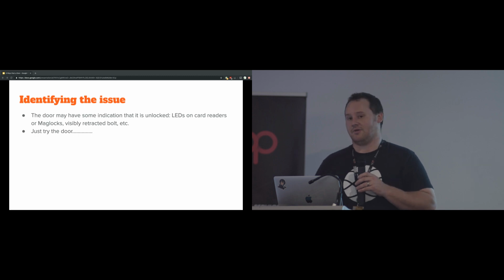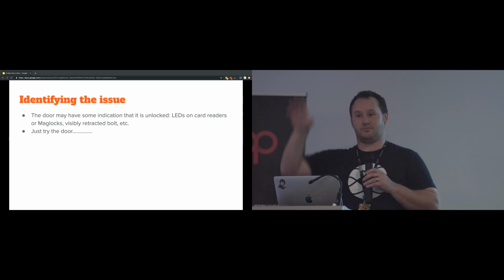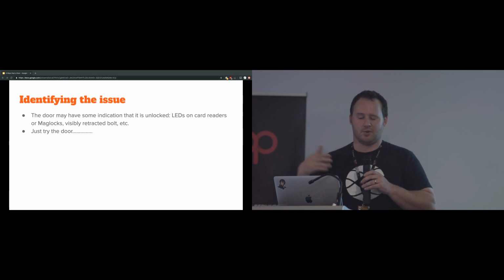And that might be a card reader that has a green LED on it, or the reader might be beeping a lot, which is what some access control systems do to indicate that the door security mechanism hasn't engaged. Mag locks, those big bricks at the top of a door, will often have a bond strength indicator that will change color depending on whether the door thinks it's latched or not.